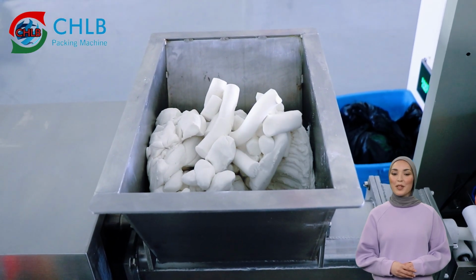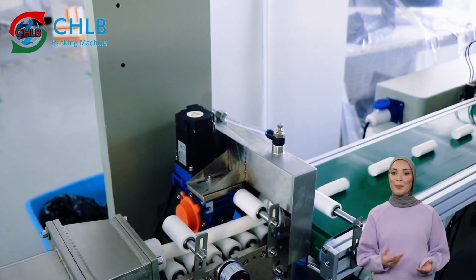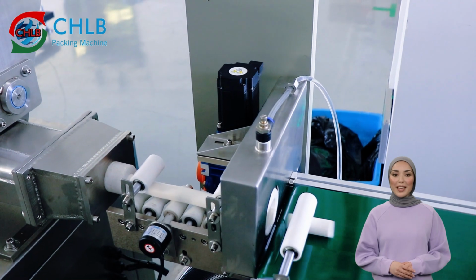Whether it's soft materials or complex shapes, our Plasticine packaging machine is able to cope with them with ease, precisely extruding and packaging to ensure that each product meets high standards.